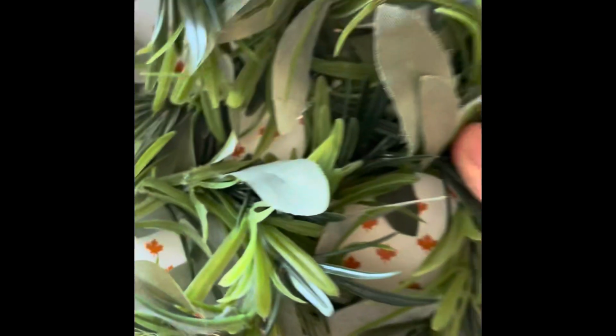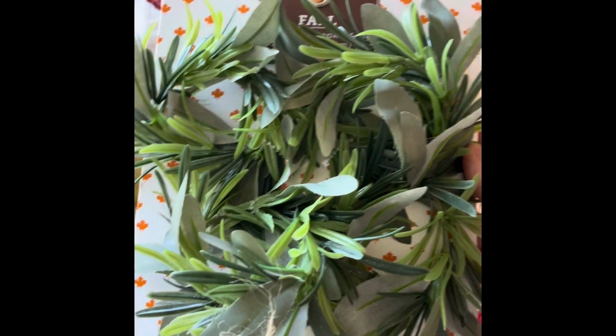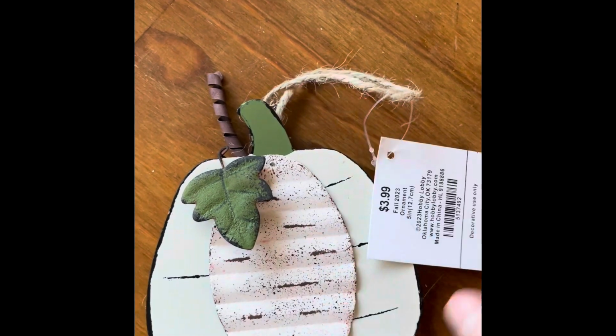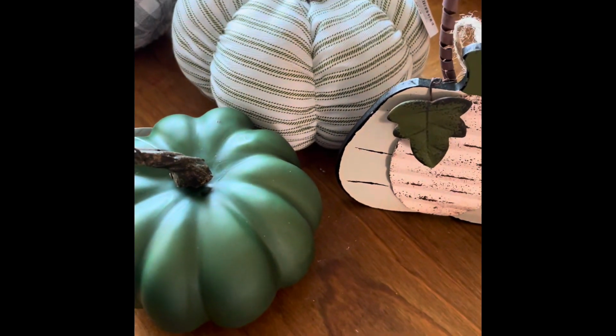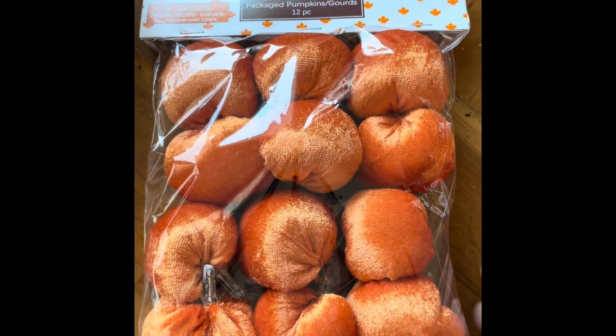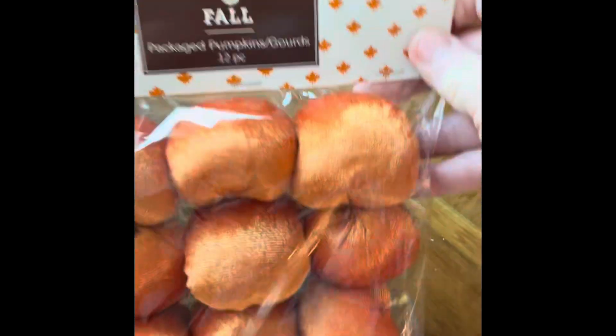I really liked these little wreaths or candle holders or whatever. $10, ridiculous. But for me, they're 25 cents a piece pretty much, so that was great. And then this was one of my favorite little pumpkin signs, 39 cents. But look how sweet it looks with these other two green ones. I love it. Then I got this bag of 12 plush orange pumpkins, and these are really cute. And I think that was $6.99, so 69 or 70 cents.